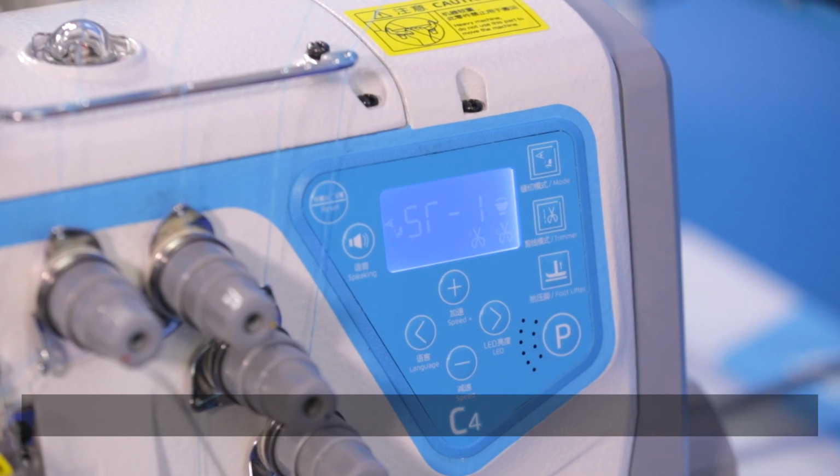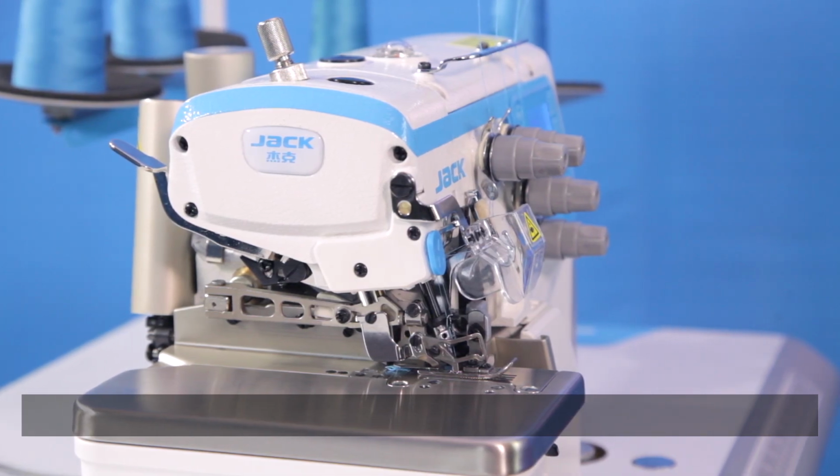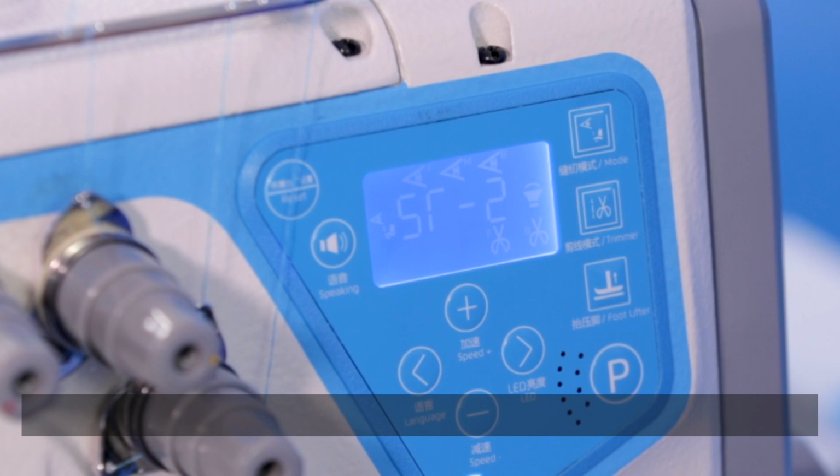Automatic fabric recognition mode. Please keep the sensor clean or without any covering. Please insert a fabric. Fabric recognition, OK.